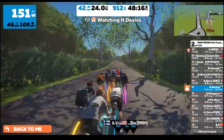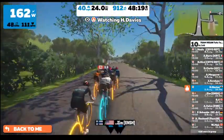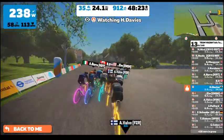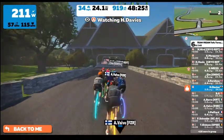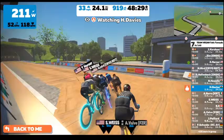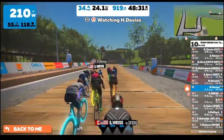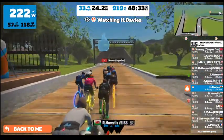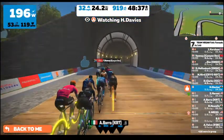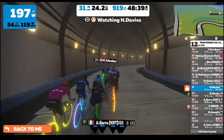He tried to get a gap off the front earlier, right around the top of the KOM, and it looks like he's managed to stay in the group as well. So that'll all be interesting. Do you think this group will break up on Box Hill? I think we might be seeing the winners of the race there. I think that group is probably strong enough that they're going to stick together on Box Hill.